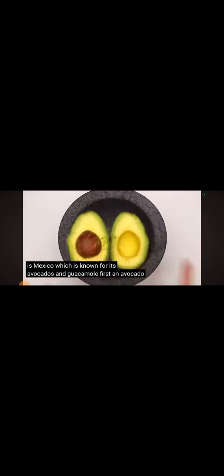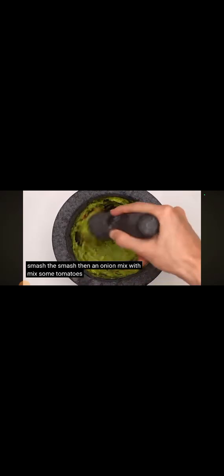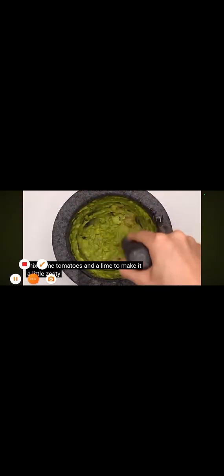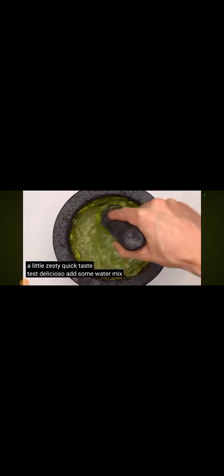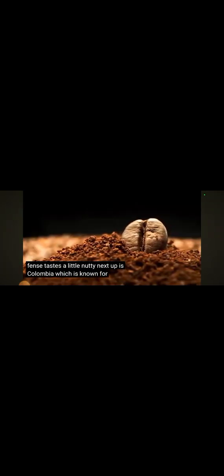Next below me is Mexico, which is known for its avocados and guacamole. First an avocado, spice and sash, then an onion, mix the six, some tomatoes, and a lime to make it a little zesty. Quick taste test. So, add some water, mix, bubbles, suck it up, inject the guac, add the peptide, turn it on and dispense. Tastes a little nutty.